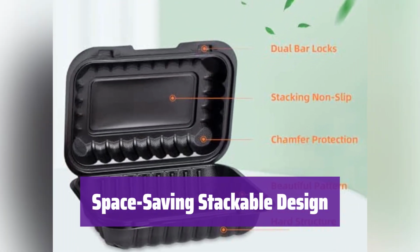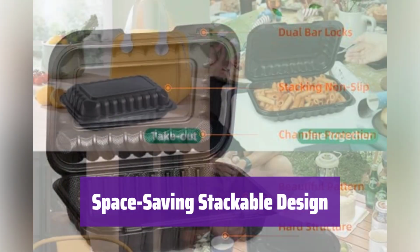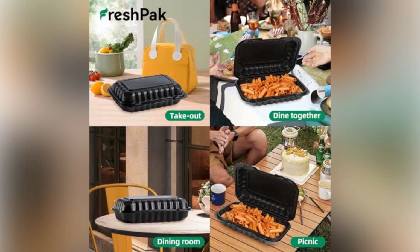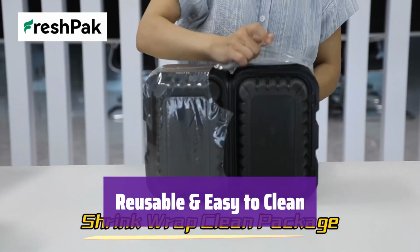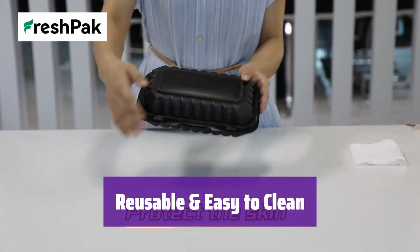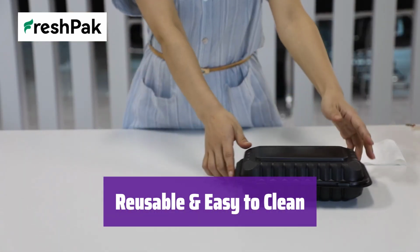This 50-pack offers a space-saving solution with its stackable design. They nest compactly, making storage in your pantry or cabinets a breeze. Designed for over 10 uses, these containers are reusable and dishwasher safe. The secure snap-tight lid ensures your food stays fresh during transport.